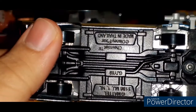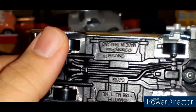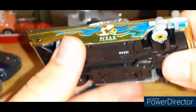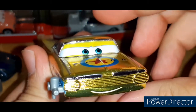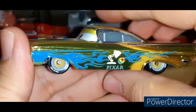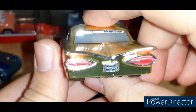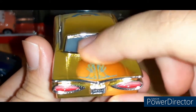I believe that this is a 155 scale diecast, yeah. Made by Mattel, custom painted with no paper stickers, and he's made in Thailand, okay. Ramone also is a Chevy Impala, for those who did not know. Here he is. Oh, this is a really nice car. It's been a while since I've actually taken a look at him in detail. In fact, I think it's been over a year. Yeah. Oh, we got a nice pinstriping on the back right there.